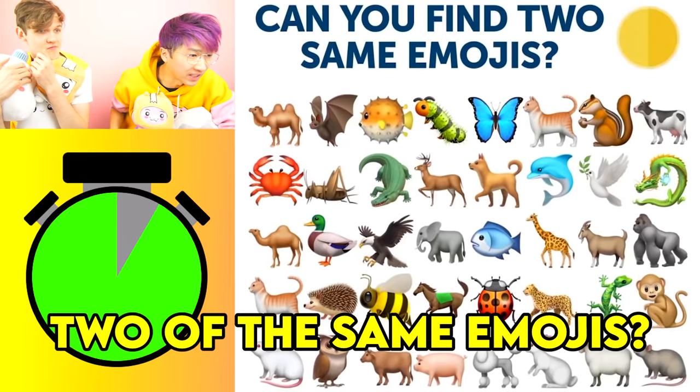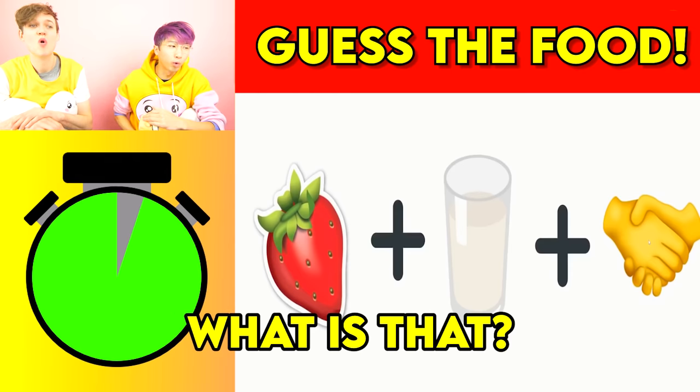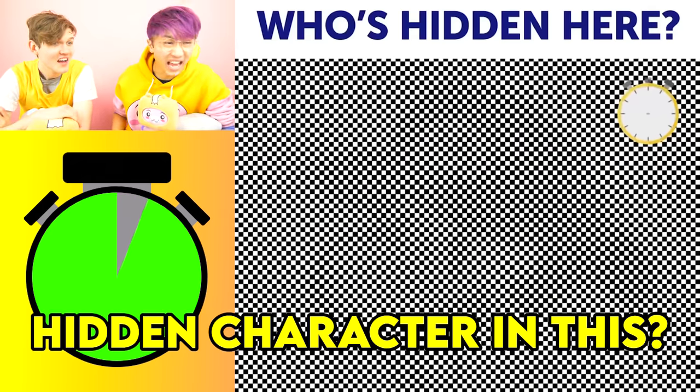Can't you find two of the same emojis? We ran out of time. What's the answer? Guess the food. What is that? Strawberry milkshake. We have to find the hidden character in this? There's words in here?